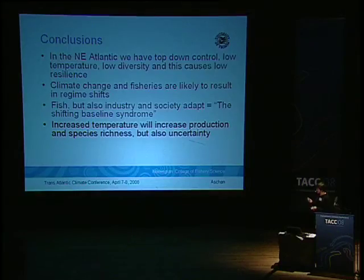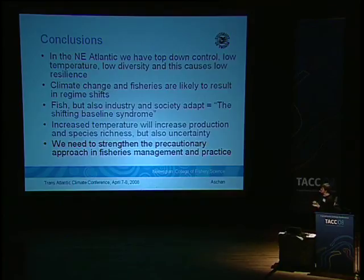And the increased temperature will increase production and species richness. But on the other hand, the uncertainty certainly increases, and we know less what is coming in the future. So we need to strengthen the precautionary approach in our fisheries management and practice. And this is because we know that management regime has a greater importance than the ecosystem predicted climate change in the future.